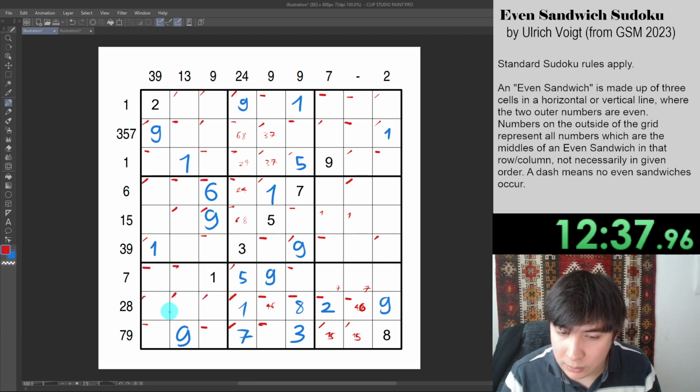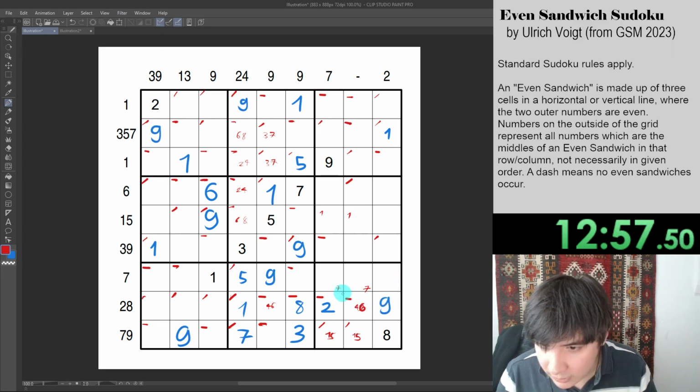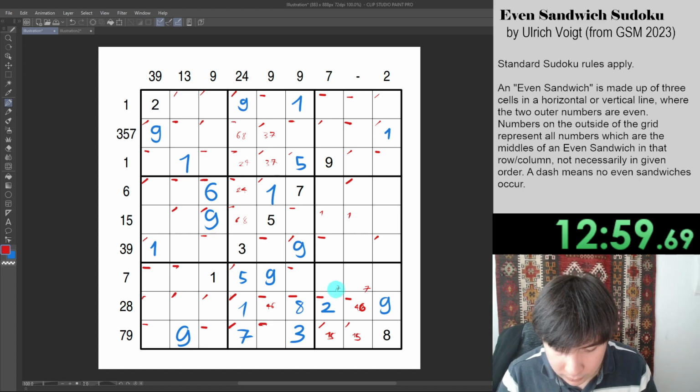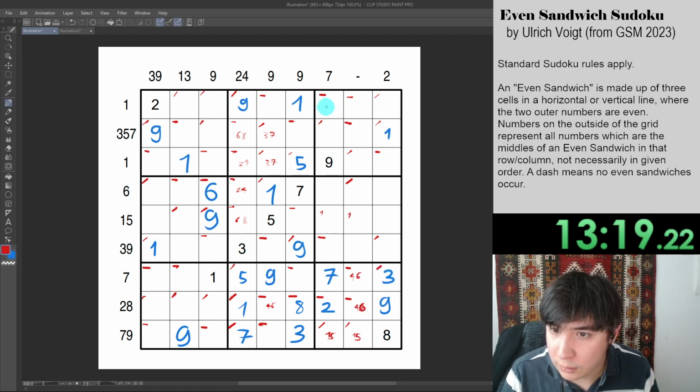These are going to be 3, 5, 7. We need 1 more even number up top here and 2 odd numbers. Right, that resolves our 7 sandwich. 7's going to go over here between 2 evens, and this is going to be odd. To be specific, it's going to be 3. The 4, 6 pair makes another 4, 6 pair over here for the other 2 even cells.